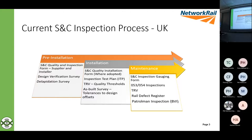Now this is where, I believe in some cases, people just tend to do the basic gauge and measurement aspects, but we should really adopt the whole process that we do at the inspection stage on site as well, doing the same form, same inspection, same level of detail in what we inspect. And that generally forms part of the inspection test plan, the ITP. At installation, other things we'd look at are quality, the TRV runs, quality thresholds, maybe other asset data. The as-built surveys to make sure we're within tolerance and design offsets post tamping.